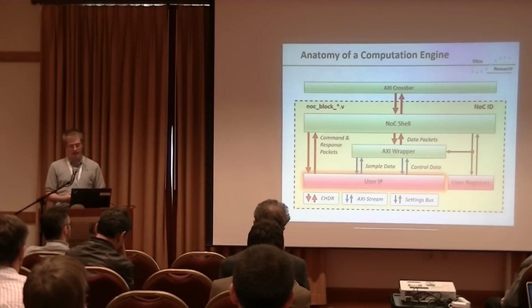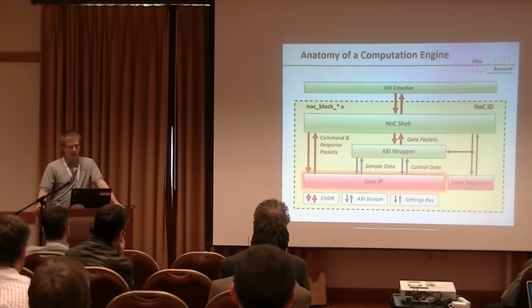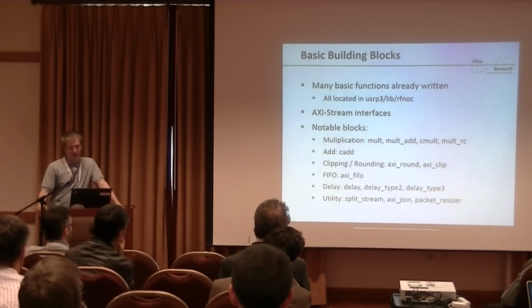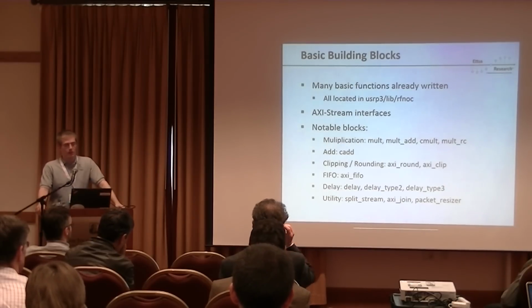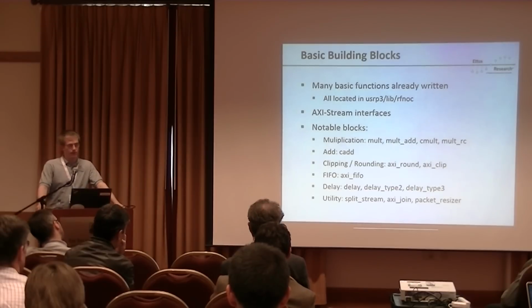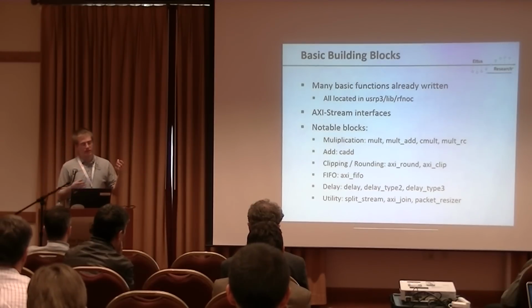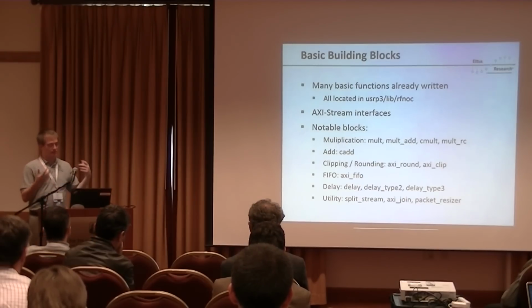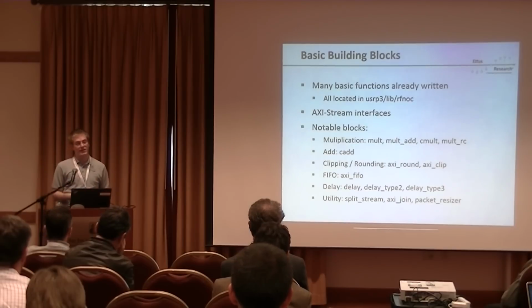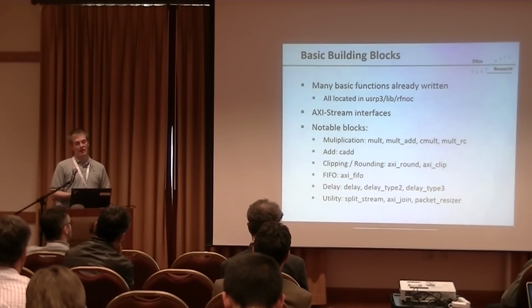The final block to take a look at would be your user IP, which is very block specific, but there are some things I can talk about for it. One of the things is that we have a lot of basic building blocks already out there. These basic building blocks are things like multipliers, adders, rounding, FIFOs, various utility blocks. They're all written with AXI stream interfaces, which means that you can drop them in and hook them up together really quickly. And you don't have to do a lot of additional writing of custom code. Now, there are going to be cases where you want to implement some very specialized algorithm. Of course, you could have to write some custom code, but this is here to make it a lot easier. That's in the lib RFNoC directory.